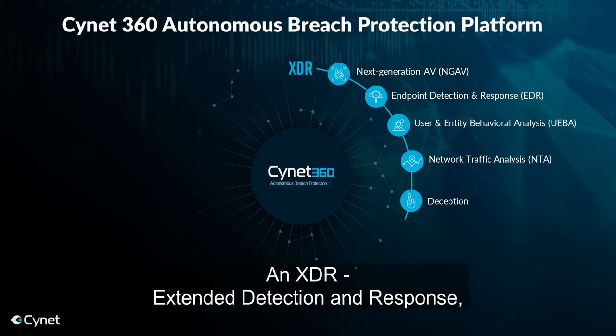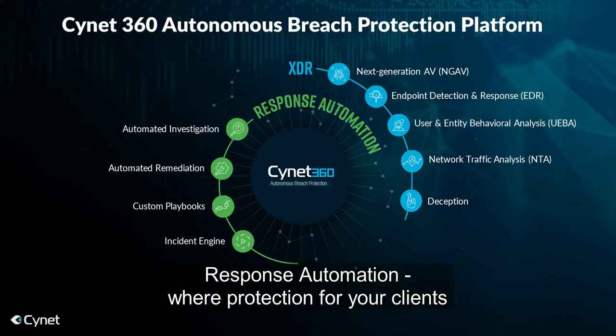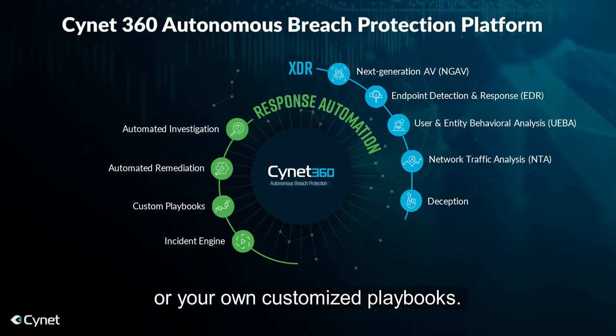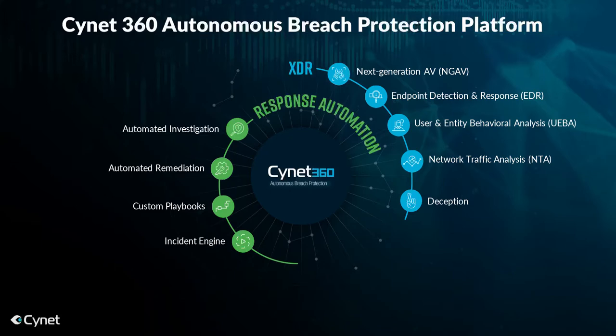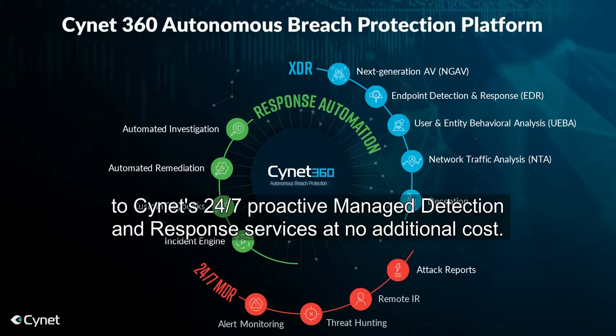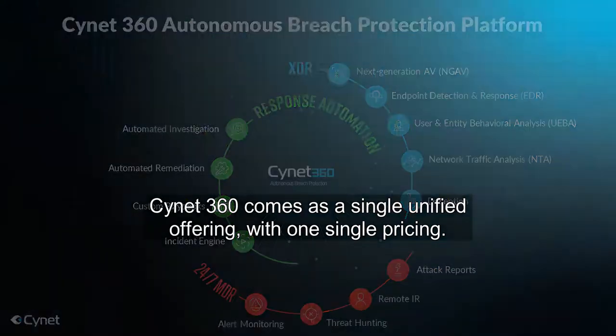An XDR, Extended Detection and Response, a consolidated pre-integration platform of multiple security solutions. Response automation, where protection for your clients is already built in through Cynet's auto playbooks or your own customized playbooks. On top of this, our partners receive unlimited access to Cynet's 24/7 proactive managed detection and response services at no additional cost. Cynet 360 comes as a single unified offering with one single pricing.